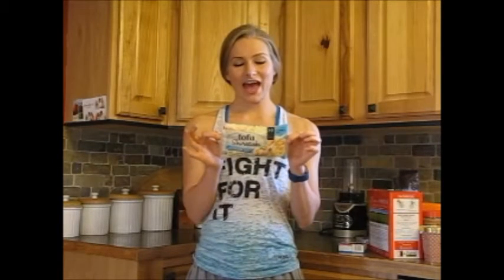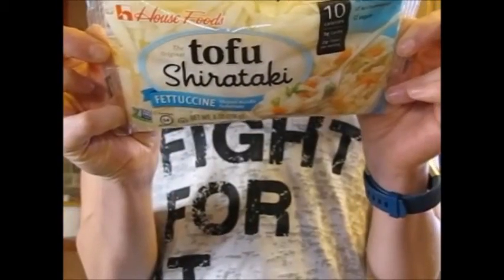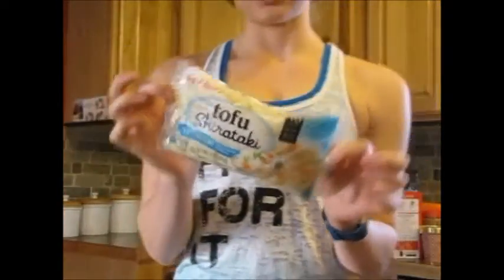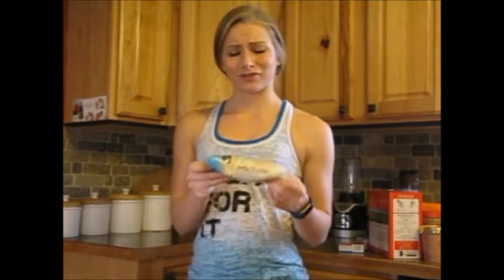Lastly, we have tofu shirataki noodles. These things are a lifesaver. 3 grams of carbs per 4 ounces. So they're just noodles. You do want to prepare them according to the directions, but they taste great. And for 3 grams of carbs, I can have all of the pasta that I want, and it's very filling. 2 grams of dietary fiber, so from those 3 grams, 2 grams of dietary fiber.